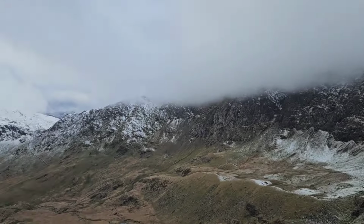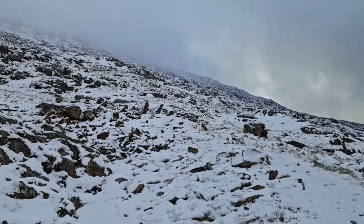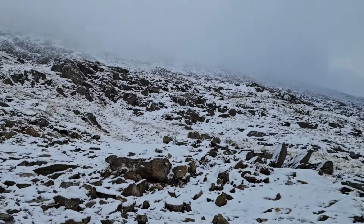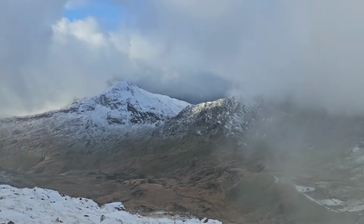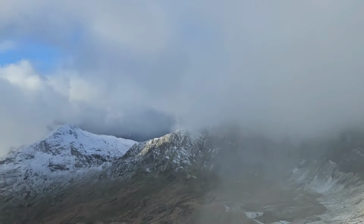So I'm up in the snow line now. The poles have come out and I'll weigh it up: the higher I go, whether the micro spikes are needed. All right at the minute, but we'll see. Look at that, very atmospheric up here now. Not long left of the walking path.